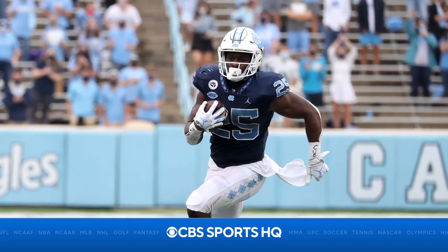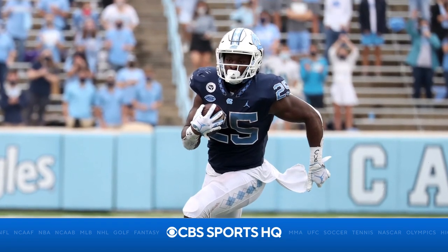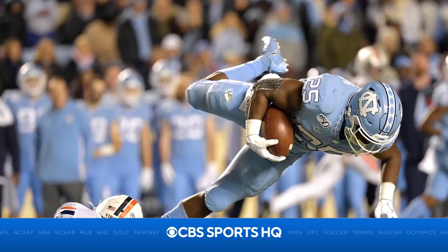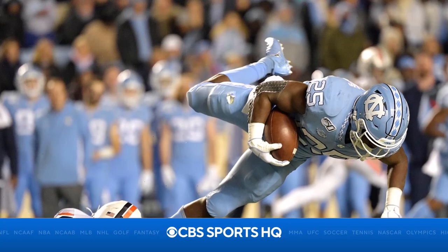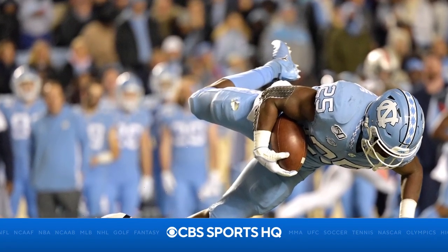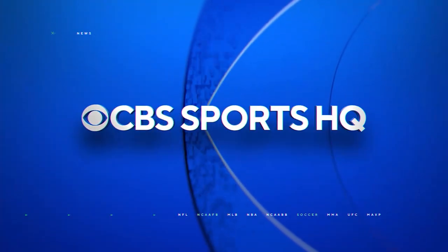Javonte Williams, 5'10", 225 pounds, incredible acceleration and balance and being able to wait for the hole to develop, burst through the hole. He's just done a great job between the tackles. And while he doesn't have the top end speed that his teammate Michael Carter had, he's still good enough to be able to scoot through that hole, turn what might be a 2-yard gain into a 7 or 8-yard gain.